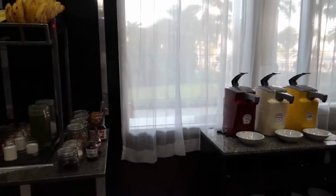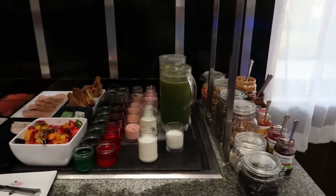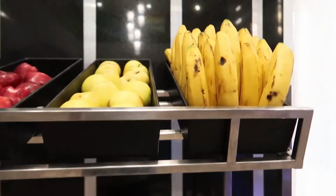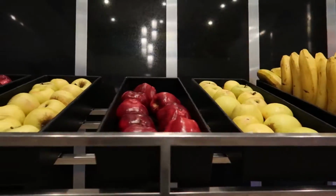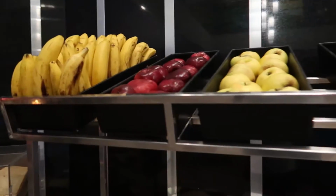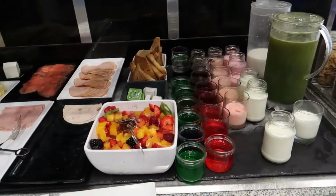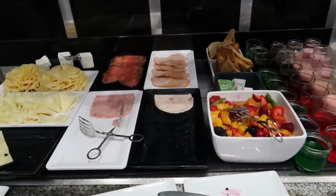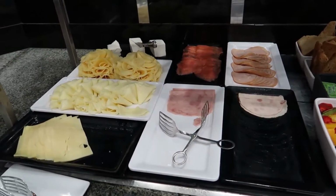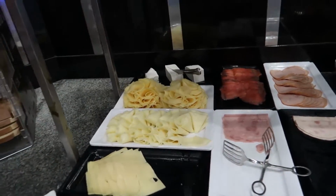So at the food bar here in the sports bar, they have all different kinds of fruit up here that you can take with you, especially if you're going on an excursion. It's a really good idea, or if you just want something extra when you're hanging out by the pool. They have different juices and a small selection of cold meats and cheeses. There's much more in the buffet, obviously.